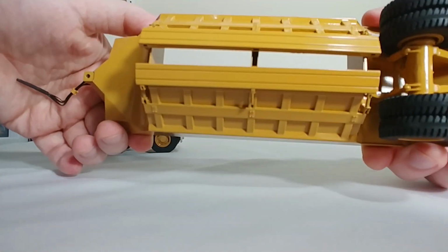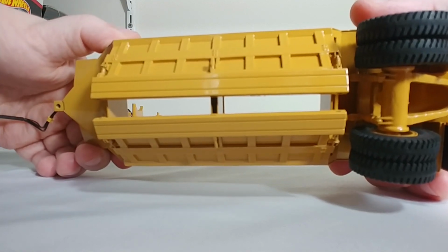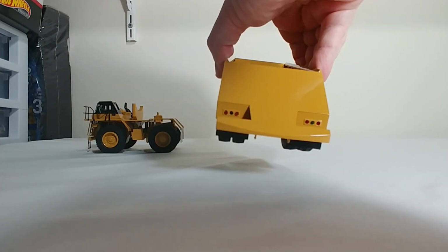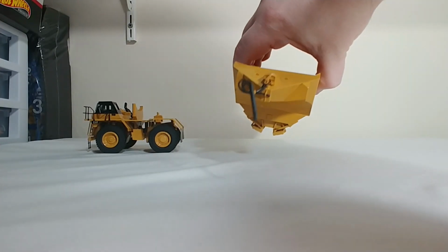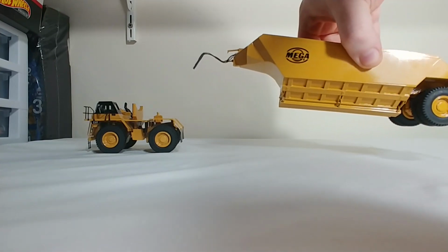The tires have a good tread pattern on them, and the tread pattern is the same whether it's on the trailer or on the tractor. Looking towards the rear of the trailer, you have some lights and a protection bar at the rear, and again, some mud flaps protecting the rear wheels. The front of the trailer has your hydraulic lines and your hookup that goes into the kingpin.